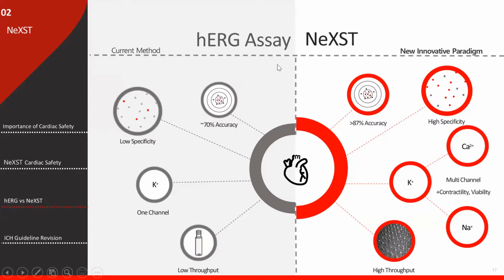Here you can see the comparison between the hERG assay and the Next protocol. The hERG assay is the current method for screening cardiotoxicity of drugs. It has about 70% accuracy and low specificity, which means it can have false positives or false negatives. It only looks at one ion channel of the cardiomyocytes, and it is low throughput.